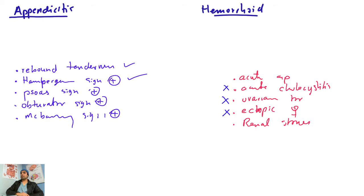The obturator muscles are known as the adductor compartment, right? The obturator nerve supplies all the muscles of your thighs that cause adduction when you bring your thighs close together. You know when you go to the gym and you have those machines, I don't know what you call it, where you pull your legs together, not pull away, pull together. Those muscles are supplied by the obturator nerve. So they're known as the adductor compartment. Anyway, contraction of those muscles will cause pain. What's McBurney sign?